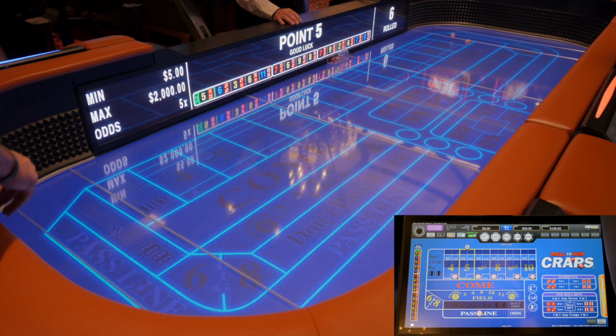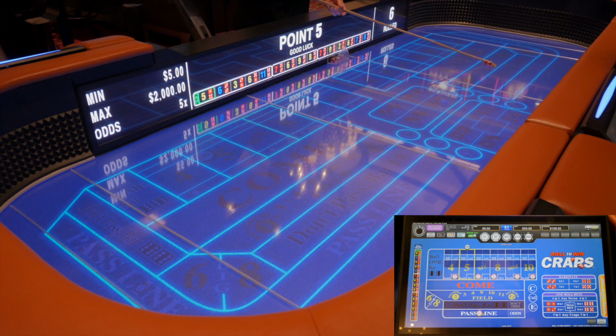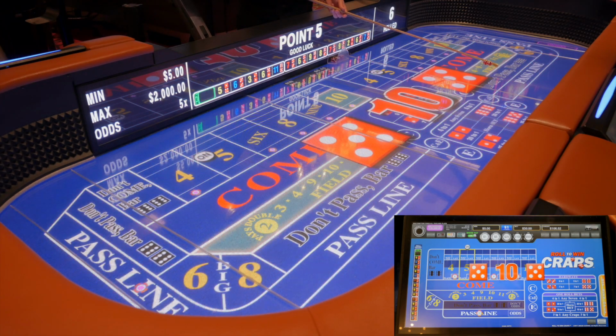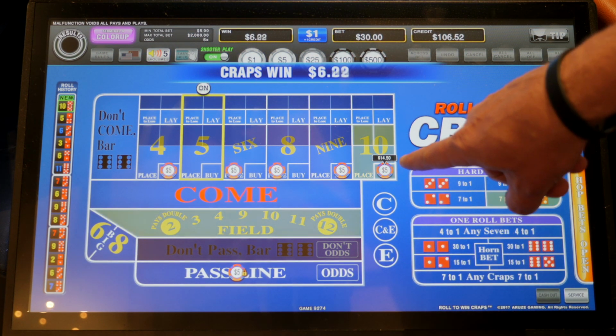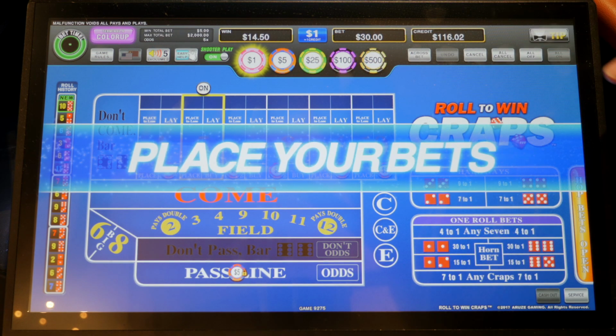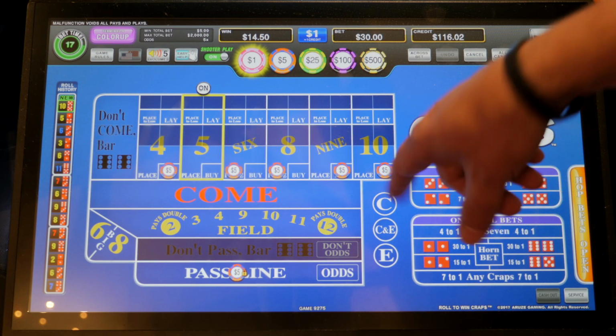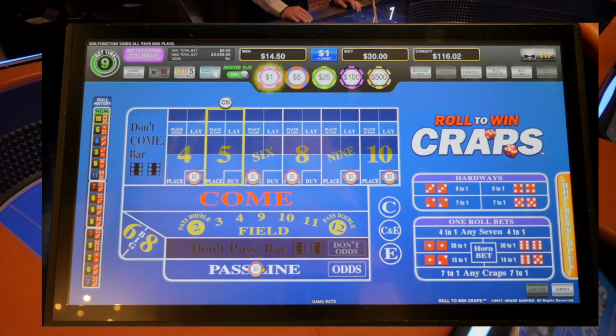And here we go. 10 hard. So we'll see what this pays here. So it paid $9.50, whereas the place would only pay $9. So that's why we buy them, because they pay to that penny. The vig was taken out only on the win.